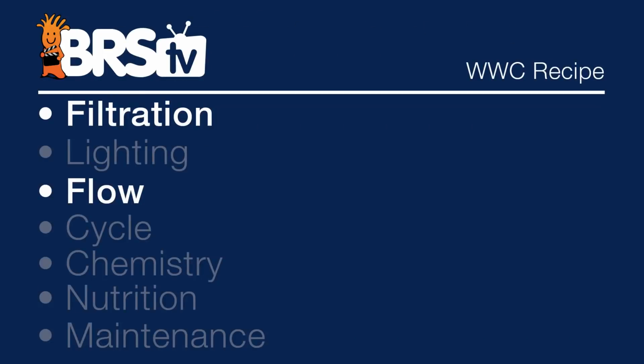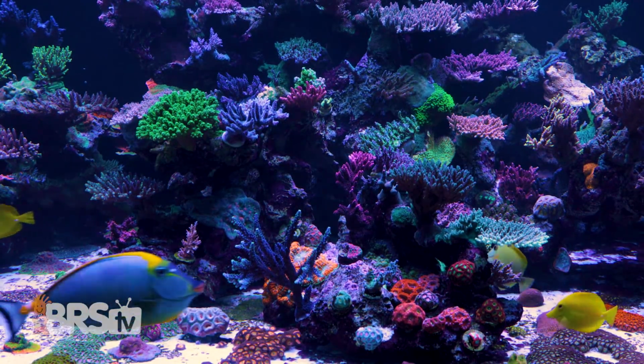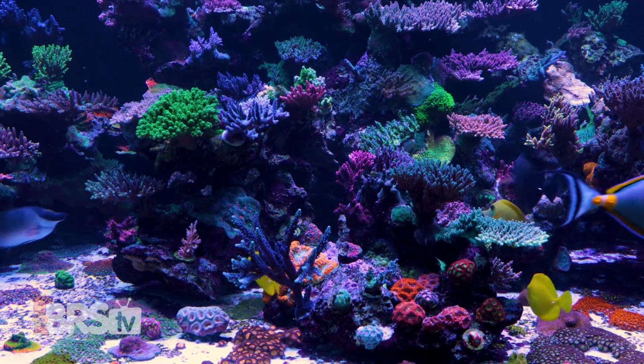Starting with filtration and flow, because they're fairly closely intertwined. One of the things that you're going to hear from the WWC team over and over is a strong preference for established live rock and high flow. Established rock being the #1 focus for filtration. The older, the better.